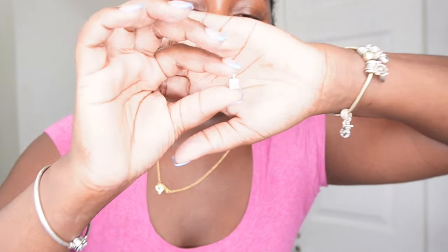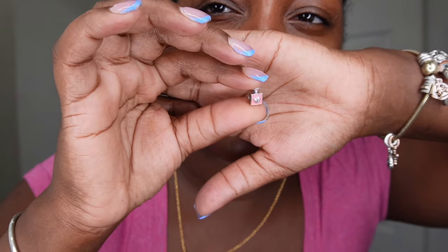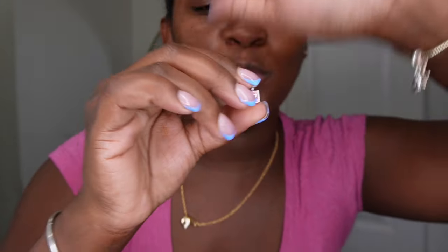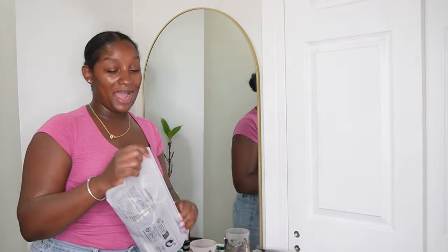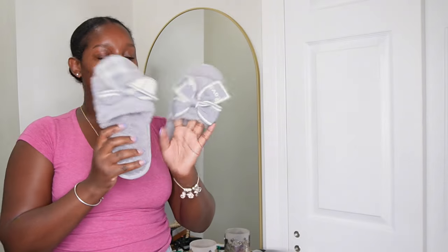Oh, this one is a little perfume bottle. Mm-hmm. You see it has a little hole too. So we're gonna loop it on there in a second. So stunning. I got these little house shoes. I love house shoes, but the ones that I have right now are in a rough shape. So I got these ones. These ones are so stunning.